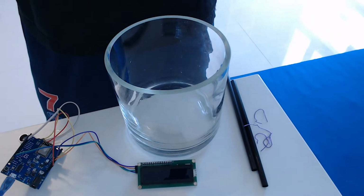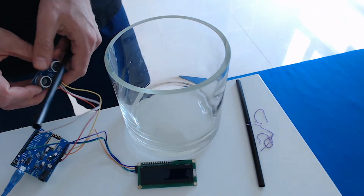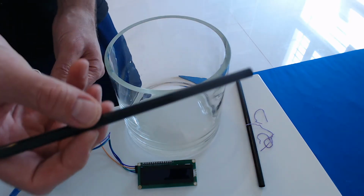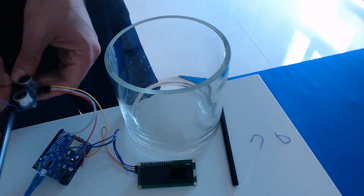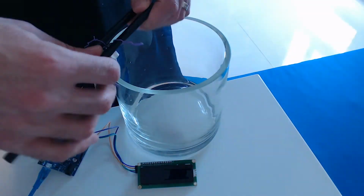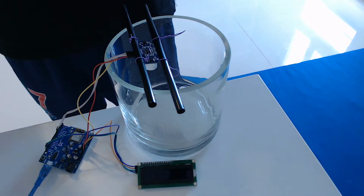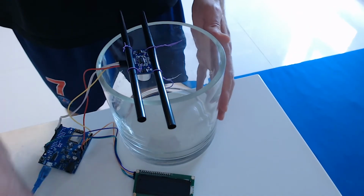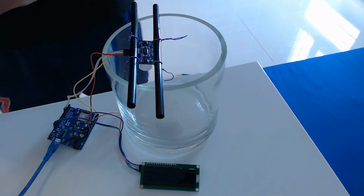Okay guys, so to test it, of course, we need to put the sensor on some kind of a mount so we can put it on top of the tank. So what I'm using, as you can see, is plastic straws. So now it's on top of the tank, right? Everything seems dandy. Let's push this a little bit inside so we make sure it's not spilling and doesn't flip over. Okay, let's power up.